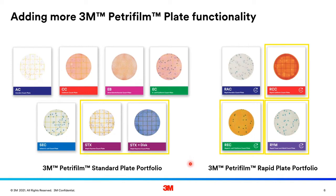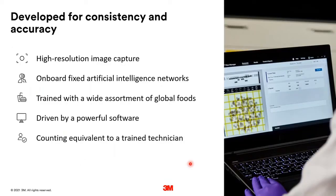So the 4 plates that can't be read yet are the normal yeast and mold Petrifilm, the lactic acid bacteria plate, the high sensitivity coliform, and environmental listeria. So those are the 4 that remain that need to be added, and eventually I'm sure that they will be added. This is really a machine that's developed for consistency and accuracy.